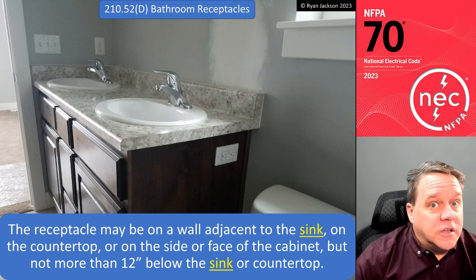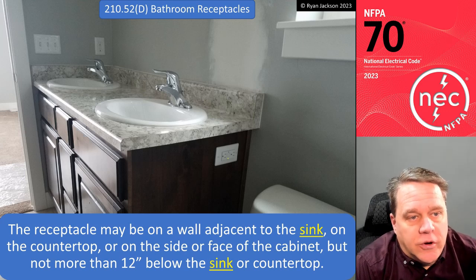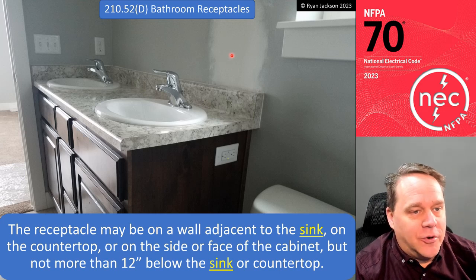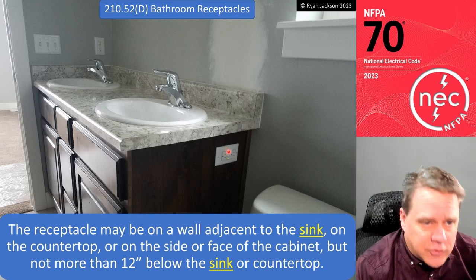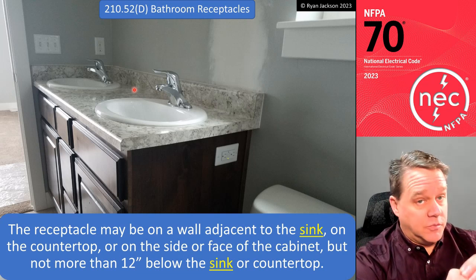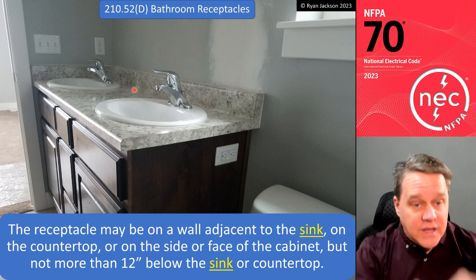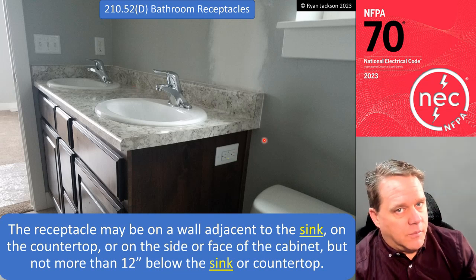Now the receptacle can be on a wall adjacent to the sink, on the countertop, or on the side or face of the cabinet, but not more than 12 inches below the sink or countertop. So looking at this photograph, I took the picture, I didn't wire the house. Pretty comfortable saying that there was probably a receptacle right there. The homeowner came in and said, yeah, right, we're not putting a receptacle in the mirror, move it down here. So that's what they did, and yeah, that works. It can be on the wall adjacent to the sink, like that one is. It could be on the countertop. We could have a tombstone receptacle mounted right on top of the countertop. We could have a receptacle in the countertop potentially, we'll talk about that, or it can be on the side or face of the cabinet like this one, as long as it's not more than 12 inches below the sink or countertop.